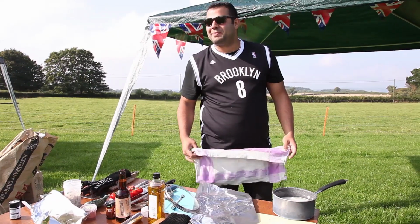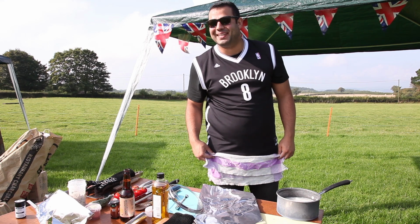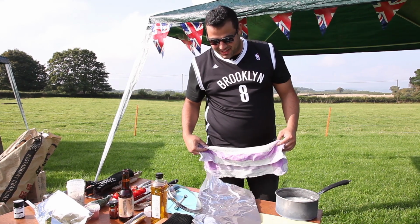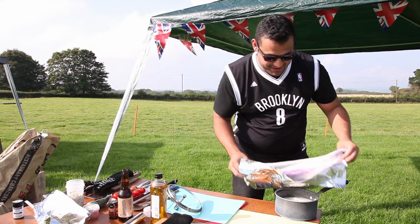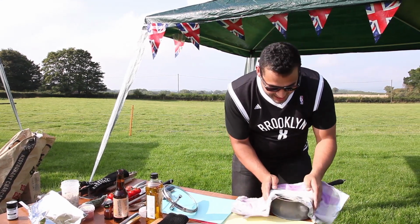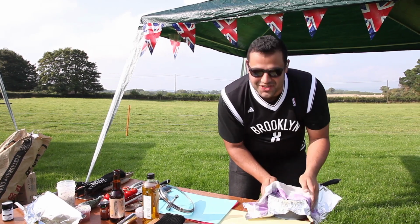So I messed up a little bit here. I should have brought a colander as my chef's special weapon, but I haven't got a colander to drain the rice, so I'm going to try something out here, not acting like I've ever done it before. Some tin foil. I'm going to pierce some holes in it and try and drain it out nice and slow.